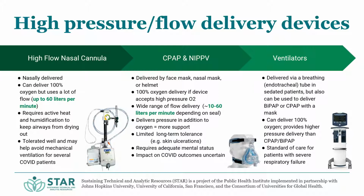Non-invasive oxygen delivery devices can deliver high concentrations of oxygen, but have potential limitations, including some risks to patients, as we will discuss later.